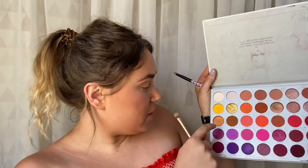I'm now going to go in with this shade right here called Flawed and Awed and I'm just going to put that on my outer corner of my eye where I just put down my cut crease and then I'm just going to blend the gold and the orangey shade together. And when I get to the end of my eye here, I'm just kind of going to do like a little wing to make it look like a bit of a liner. So just kind of give it a point.